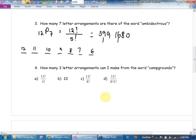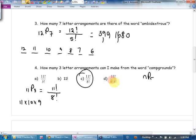How many three-letter arrangements can I make from the word campgrounds? All the letters are different. 1, 2, 3, 4, 5, 6, 7, 8, 9, 10, 11 letters. So I can either go 11P3, or I can go 11 times 10 times 9. Or I think looking at my answers here, they want me to find the nPr equation on my formula sheet and substitute in the numbers. I think it's going to be 11 factorial divided by 8 factorial. C. This would be an example, Steph, of how they could give you a combinatorics question on the non-calculator section of the exam. Because, of course, they can't ask you to get these numbers in your head, but they can certainly ask, yeah, I think 11 take away 8 or 11 take away 3 is fair game to do in your head.